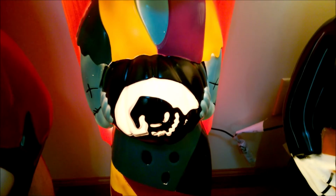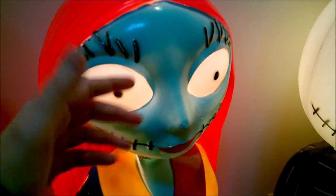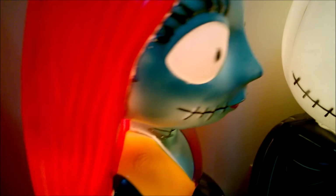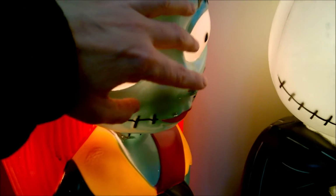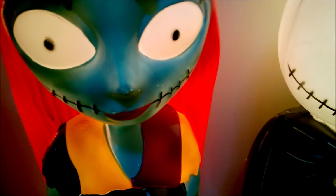So anyway, here is Sally holding a black pumpkin with Oogie Boogie on it. I did have to paint her nose, and unfortunately, this type of paint, apparently what I used, is not very see-through. So I might end up taking this off and repainting it again. I think I heard somebody say you can repaint blow molds with a certain type of spray paint, or just regular spray paint, I'm not sure. So I have to try that out.